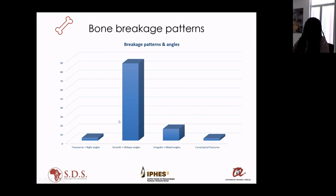And then we also looked at bone breakage patterns, because as we found the percussion marks, it means they're kind of breaking the bones, maybe for marrow access. And our most predominant one was smooth and oblique angles, which has nothing to do with anthropogenic modifications or carnivores. It is natural modification, but it's an open air site, so maybe it occurred after the bone breakage. I'm going to show you an example with pictures here.